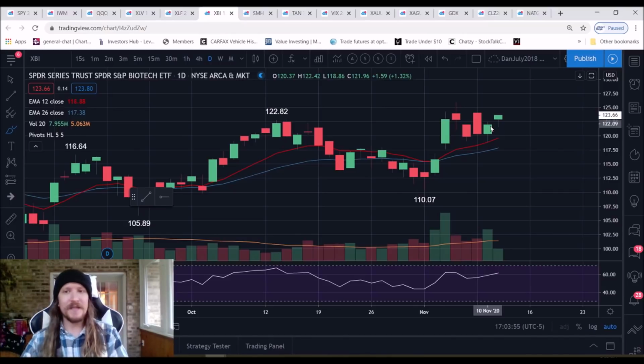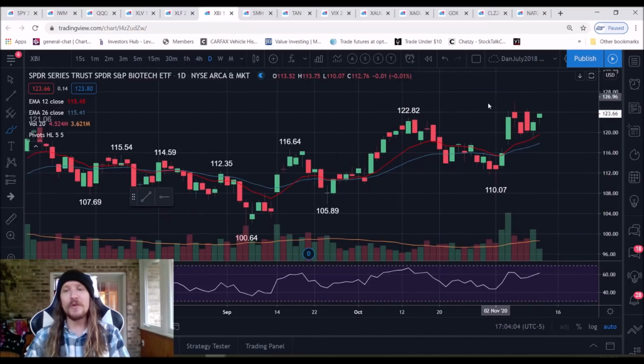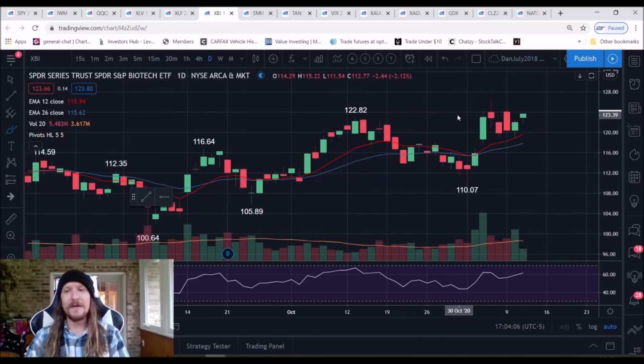So the biotech sector has a little bit of a base down at 119, just under 119. And if we break resistance of 124.48, we're looking right back at that all-time high. So bears not really getting any kind of follow-through on this daily consolidation.